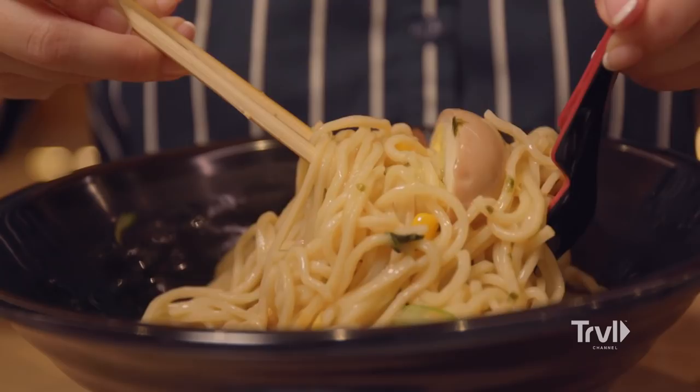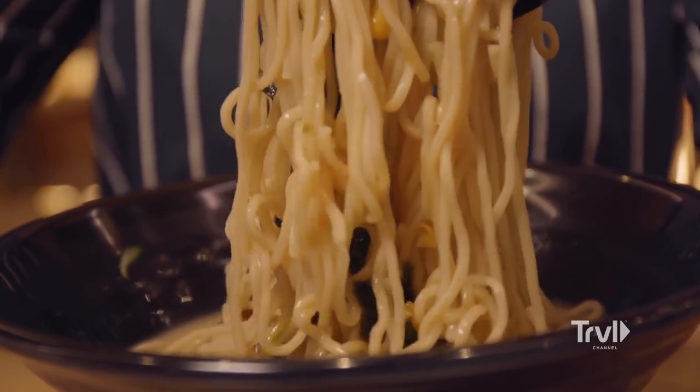Noodles got a nice chew to it. And it's quite springy as well. Yeah. And the soup just clings onto it pretty well. Oh my God. So thick. So thick. If I had a nickel for every time I heard that.